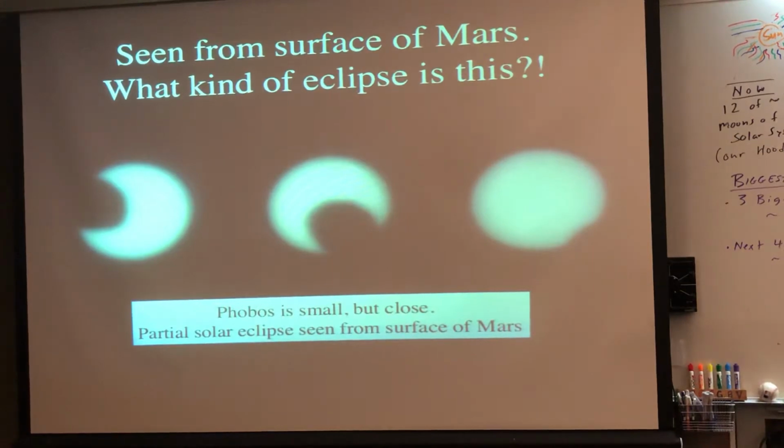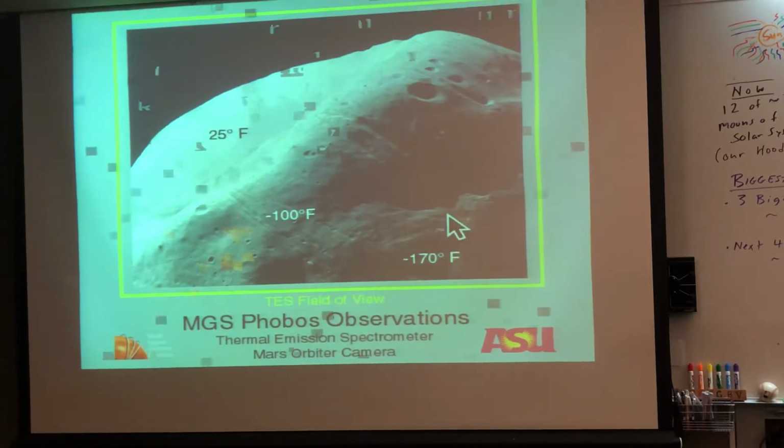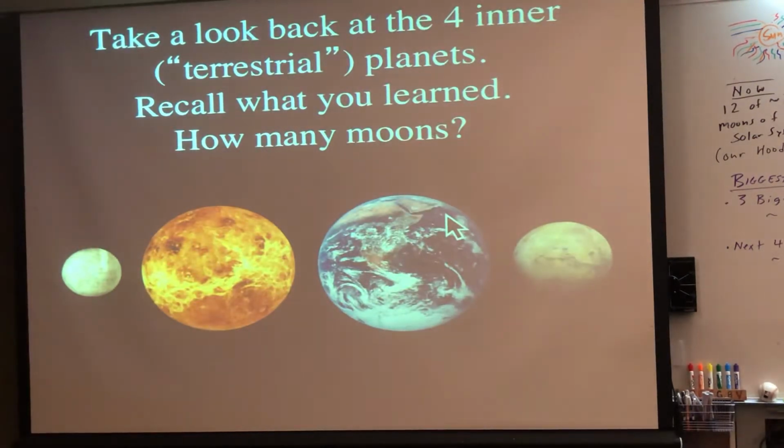There they are. That's not that cold, 25 degrees Fahrenheit, depending on where you live, but that's really cold, right? Out of the sunlight. All right, so those are our worlds.